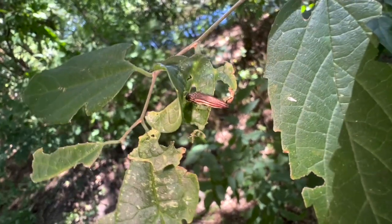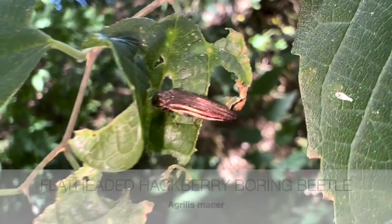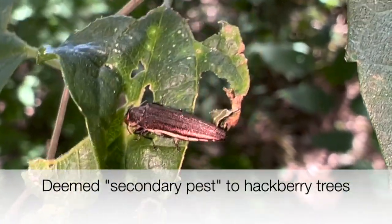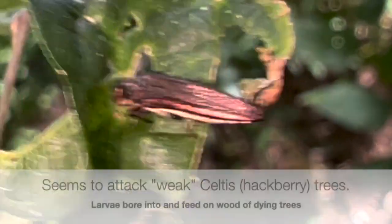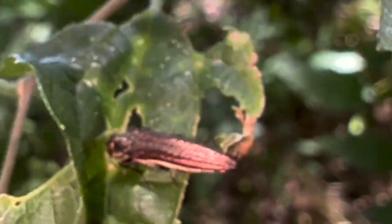What's he doing there, guys? Comment down below if you know. What is this metallic wood-boring beetle doing? Huh? Yeah, in the right light, they light up pretty colorful.